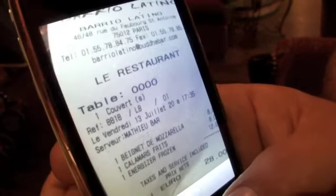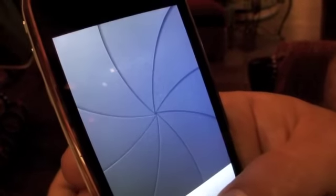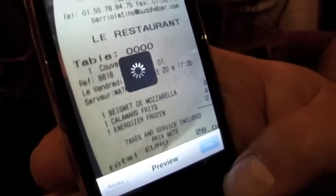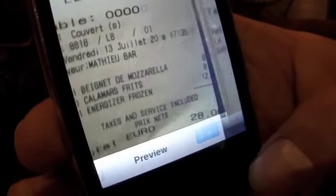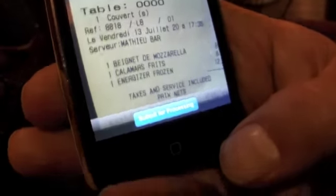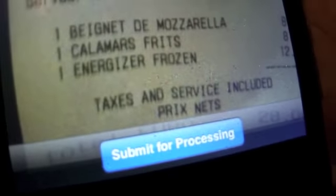Simply take a photo. And then when I'm happy with the result, I can use that. And it's submitted for processing, as you can see. Usually it takes between 24 and 48 hours, depending on the number of receipts that you're sending.